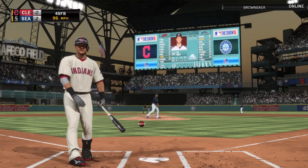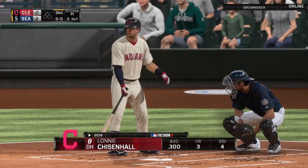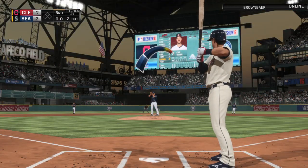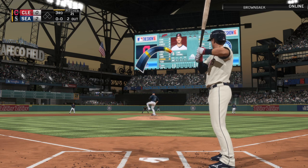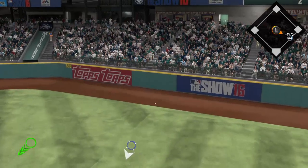He takes strike 3 called on the fastball. Couldn't pull the trigger, and there are 2 away. Lonnie Chisenhall digs in with his team still looking at a 0 in the hit column. Yeah, they just haven't been able to figure it out yet, but it's still early. We're seeing some pretty good pitching so far in this game.